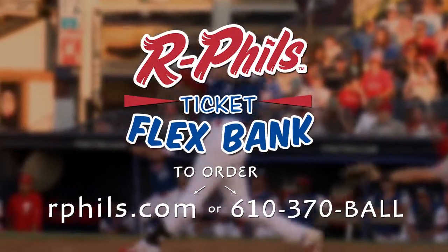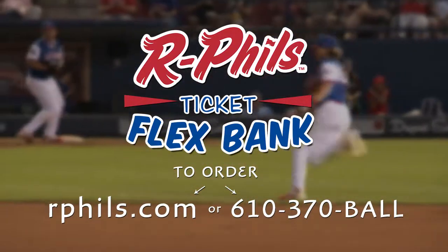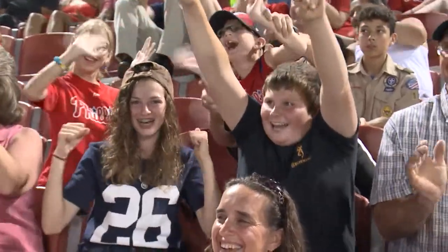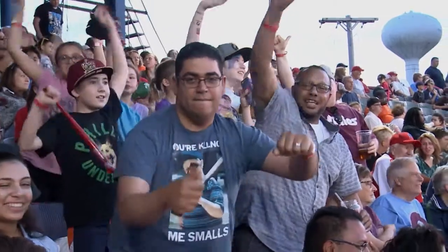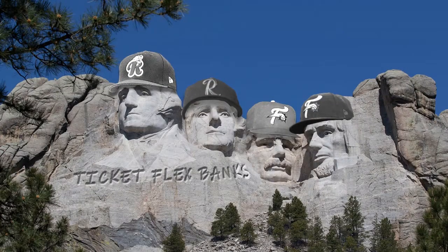FlexBanks can be purchased online or by calling the Fightin Phils ticket office at 610-370-BALL. If you want the most flexibility at the best price, a Ticket FlexBank is definitely the way to go. And that you can put in stone.